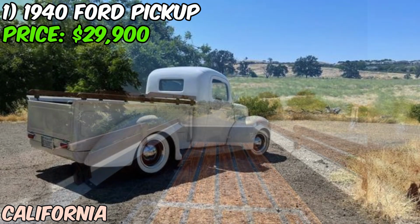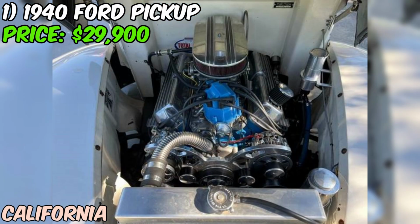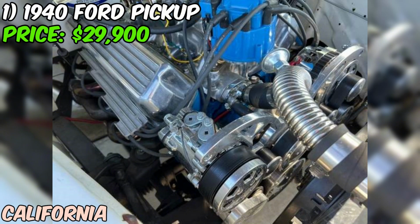Look, I'm being straight with you here. At this price point, you're getting a well-sorted street rod that's ready to hit the road right now. No project car headaches, no waiting to get it running. Just pure, classic Ford pickup enjoyment with some extra hot rod attitude thrown in for good measure. Man, I can already hear that V8 rumbling at the next Cars and Coffee meetup. What do you think about this piece of rolling history?